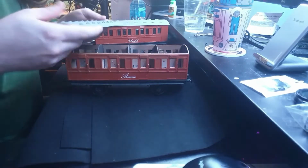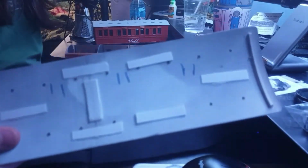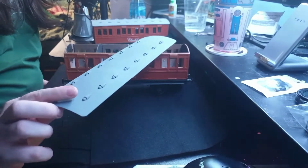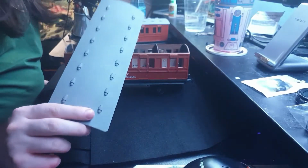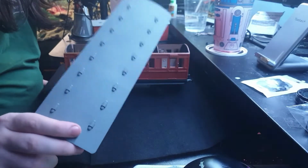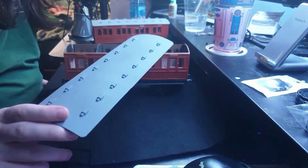So this is Annie's roof. You might be able to see there's actually a crack in there, which I've patched up underneath and put a little bit of reinforcing material. This was actually from an accident when I first got my cat. He climbed up onto where Thomas and Clarabel were stored, and he knocked them off the shelves, and they fell about 4 or 5 feet onto my desk.